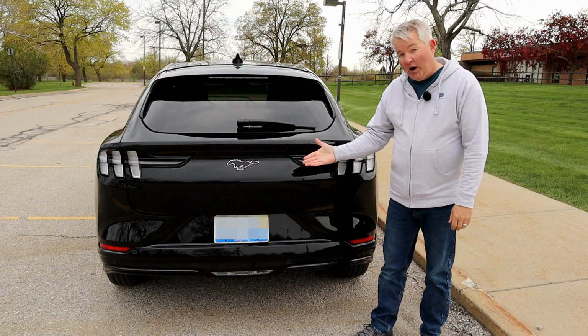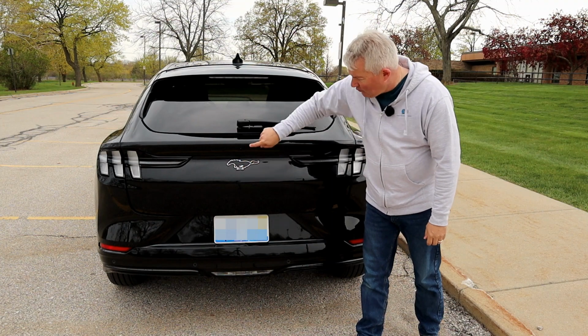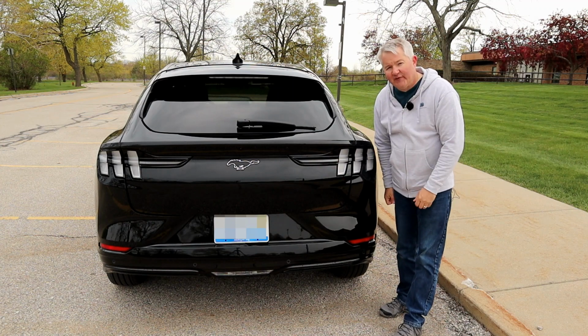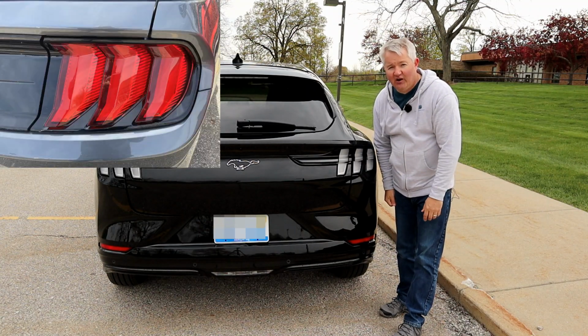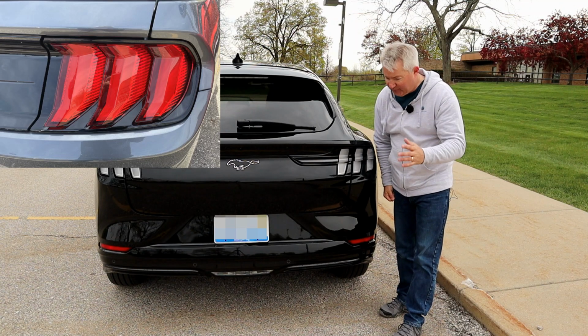And as we look at the rear of the Mustang Mach E, you see you have the Mustang logo, you have your rear backup camera. You have probably the most pronounced characteristic that will remind you of a Mustang, which is this unique taillight pattern. And I'll put up on the screen an image of what a traditional Mustang taillights look like, and you'll see the resemblance.